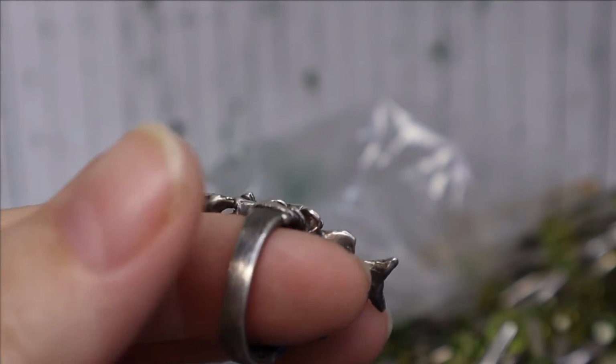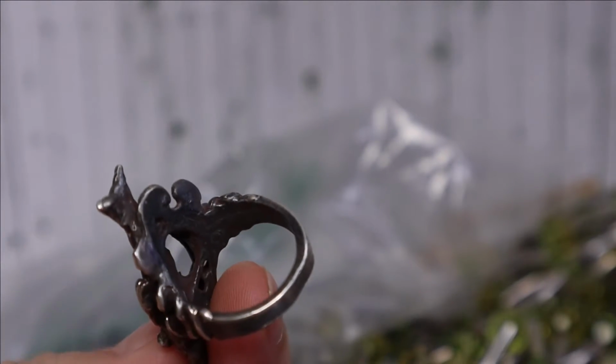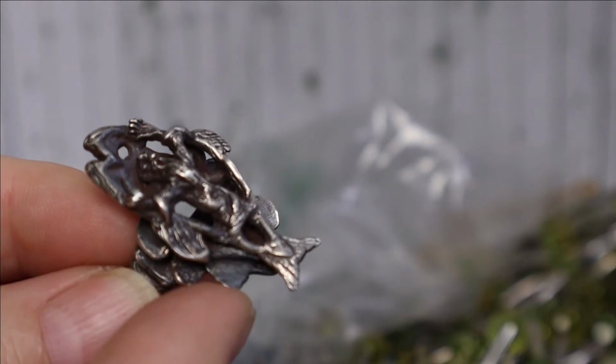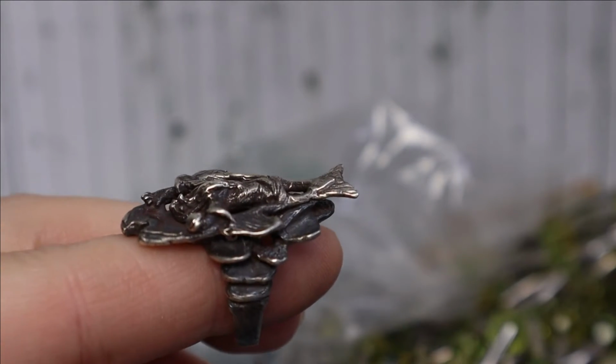I can't find comps for this anywhere. I don't know even where to look. It's marked sterling and that's it. There is like a little mark there, but it doesn't really give any kind of information or anything. I can't find any other marks on it, just that it's marked sterling, but it's just so different, so interesting. So that's been sitting over here waiting for me to try to list it. I don't know what to list it for.